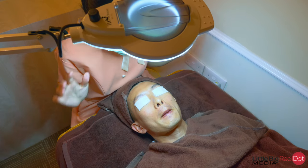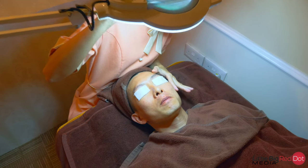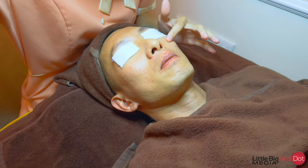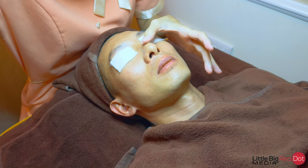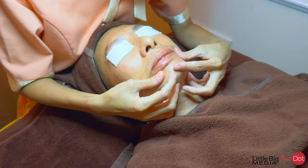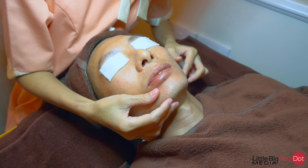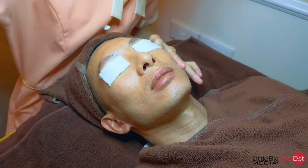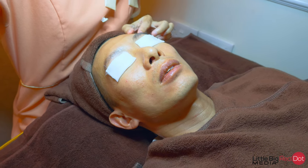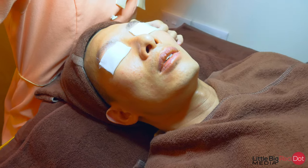So what skin problems do you have? Okay. So your skin is very thin and very sensitive. And then I have freckles. But your skin is combination oily. It's not too oily, it's a combination. Also a little bit of clot on your side.